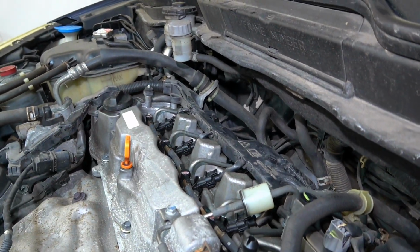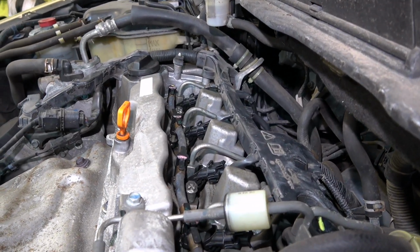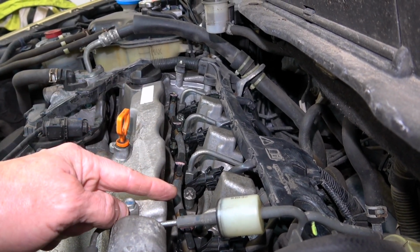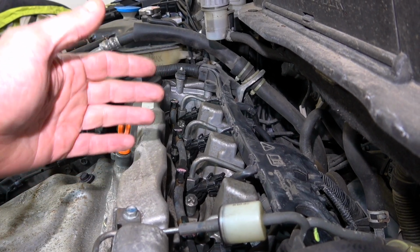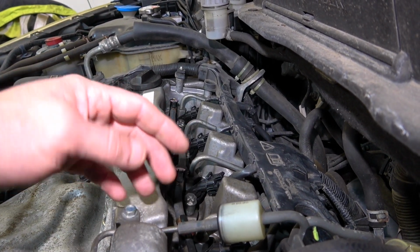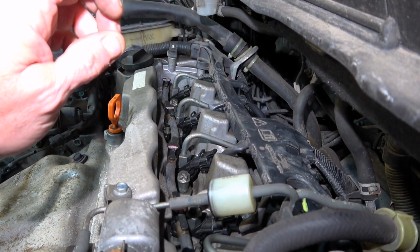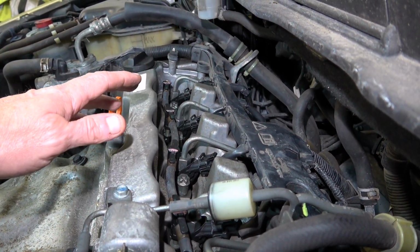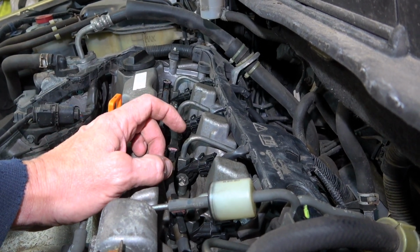So there's a couple of things going through my head here. What's the best approach? It's all pointing towards this injector, because if it was an EGR issue, or a general fuel supply issue, you would think that would affect other cylinders, but it's only on this cylinder 4. It's counting misfires.